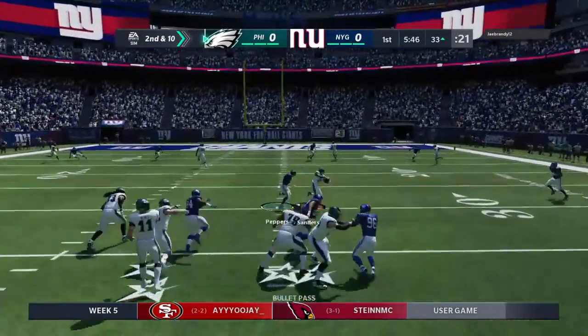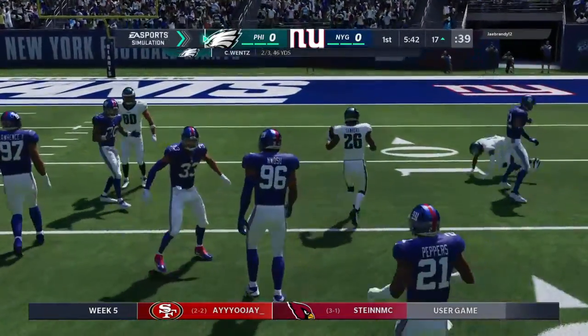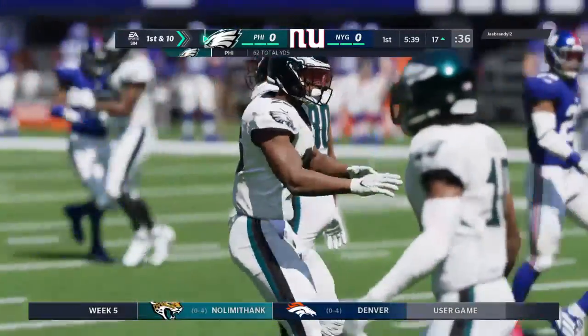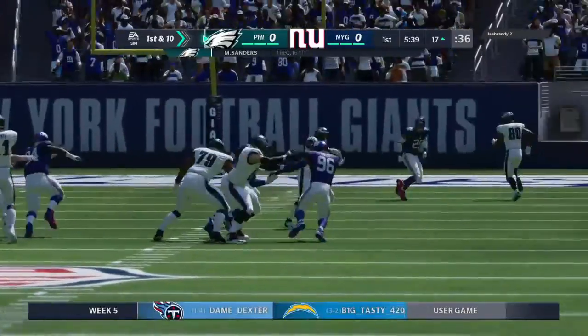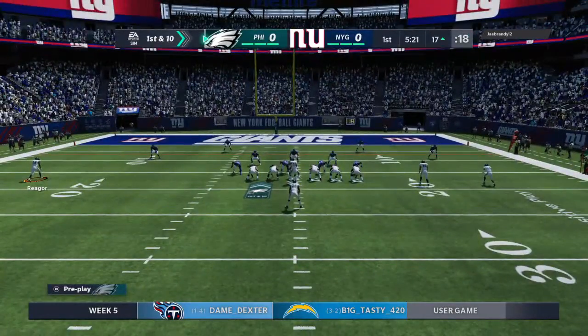To throw, it's Wentz. Looking for his running back, and he's got him. And they're going to have another first down as the tackle's made at the Giants' 17-yard line. The catch and run there, good for 16 and a first. And an Eagle first down. So from the 17 now, here's a 1st and 10.